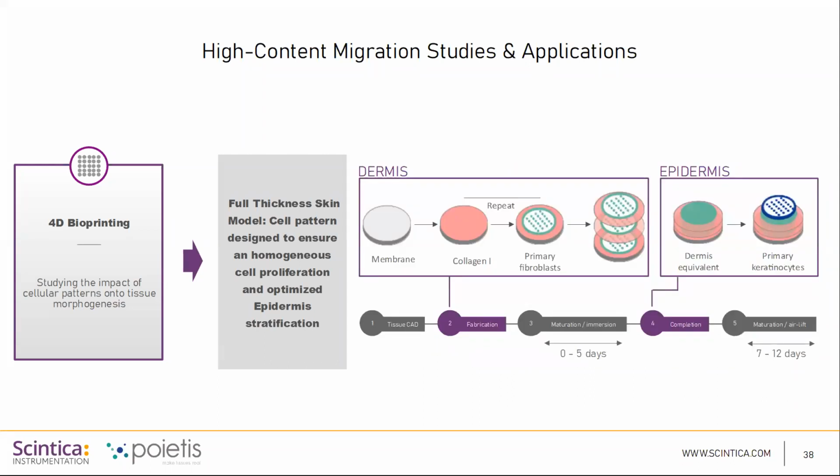And here is the workflow of the production of our skin model. This phase that I mentioned earlier, where you print keratinocytes, can thus be modulated chronologically with our technology in order to accelerate or slow down the maturation of the tissue and make various keratinocyte functions emerge or not.